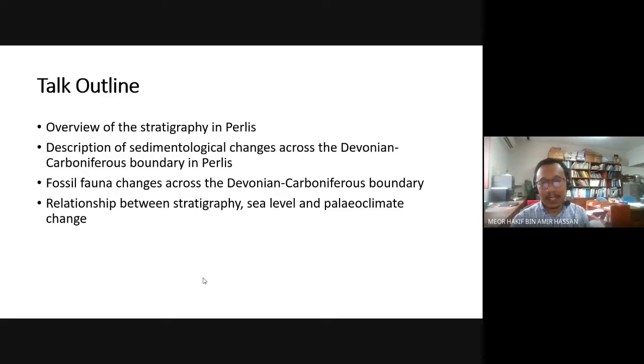I'll show you some images from the main stratigraphic units that you see crossing the Devonian-Carboniferous boundary in Perlis. I also will talk about the types of changes you'll see in the fossil composition when we go through the different stratigraphic units and when we cross the Devonian-Carboniferous boundary. Okay, and at the end, I'll try to synthesize everything together. I'll try to connect stratigraphy to global sea level change or any climate change that was happening during the mid-Paleozoic.